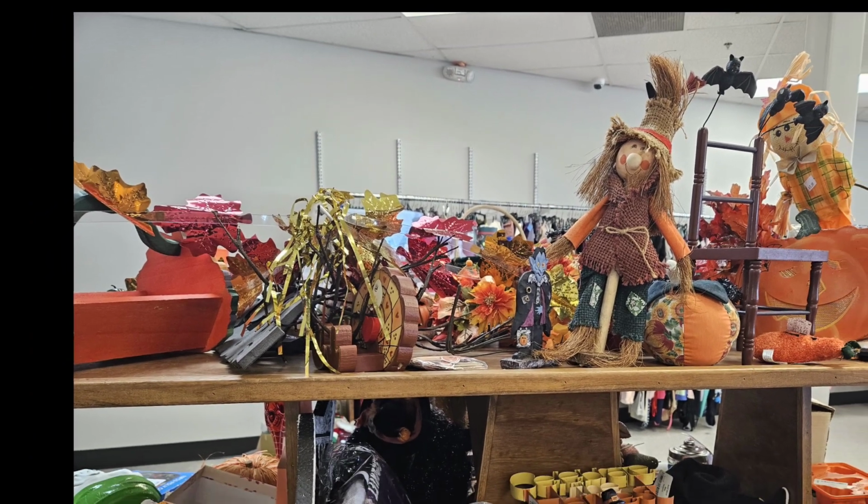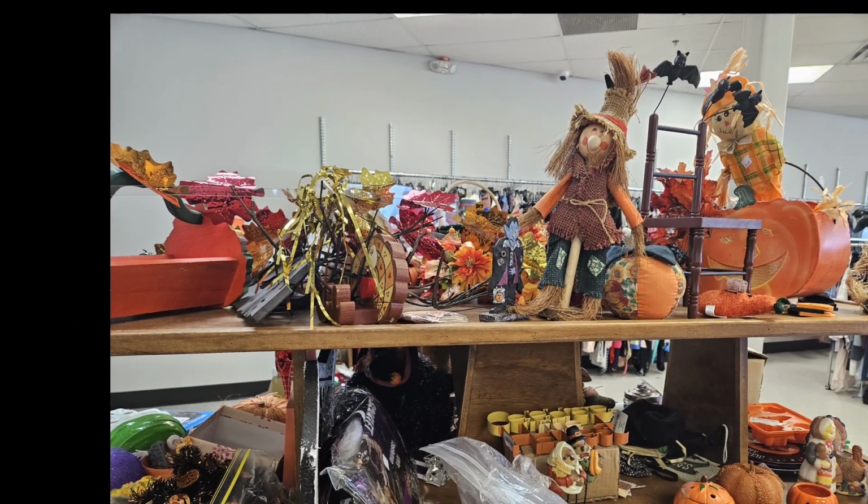This is the holiday area. However, I didn't find anything that I could put into my cart.